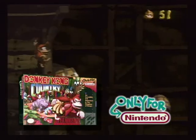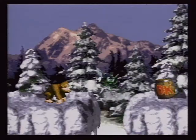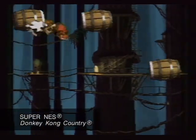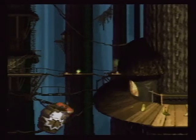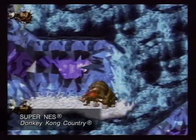Is back in this awesome 3D adventure. It's Donkey Kong Country. 32 megs of power deliver the most incredible graphics and sound to hit your Super NES. It's the first video game ever to be completely rendered on SGI supercomputers. You've never seen graphics like these before.